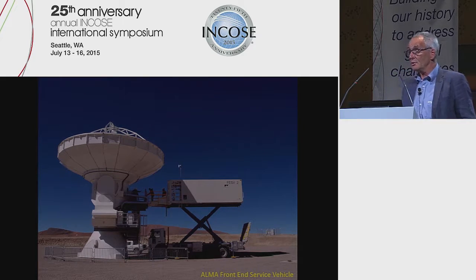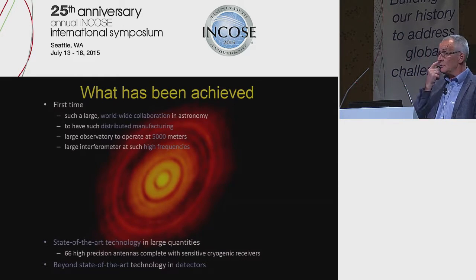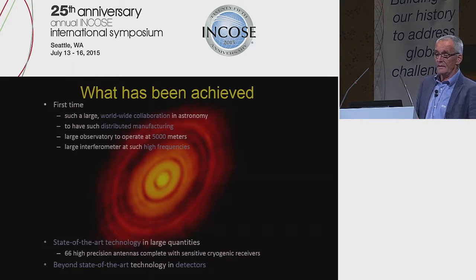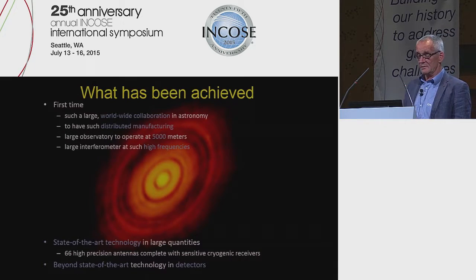But it was all solved, but it cost some time. So, what has been achieved? For the first time, we had such a large worldwide collaboration in astronomy, to have such distributed manufacturing, a large observatory to operate at 5,000 meters, a large interferometer at such high frequencies, all firsts, state-of-the-art technology in large quantities, 66 high-precision antennas complete with sensitive cryogenic receivers, and beyond state-of-the-art technology in detectors.